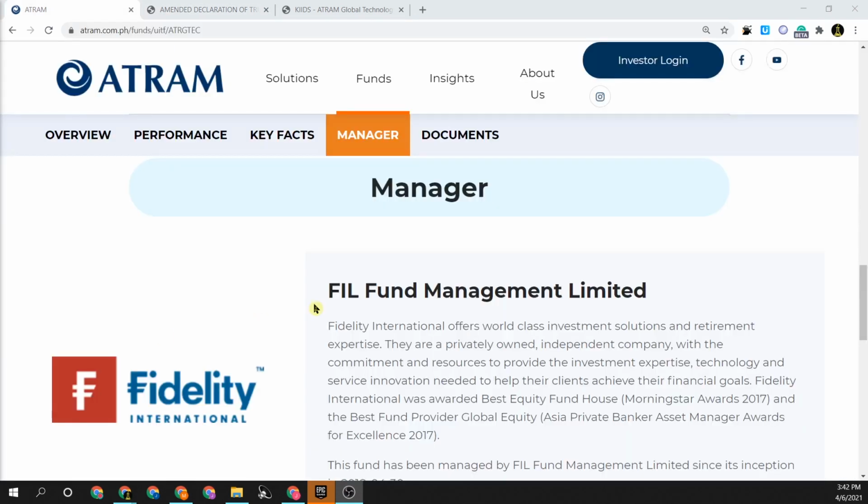So going back to ATRAM's website, as you can see here, Fidelity International is the delegated investment manager for the UITF, or the money that you are investing in ATRAM. As an investment manager, they are responsible for the investment strategy and buying and selling of the stocks. Again, ATRAM's role here is similar to a retailer since it's selling Fidelity funds to the Philippine market.